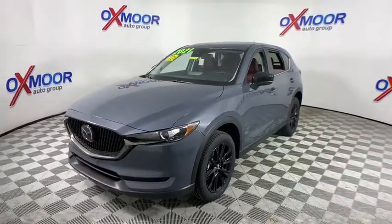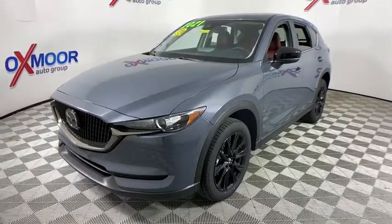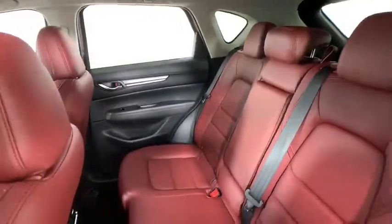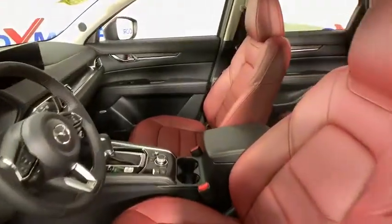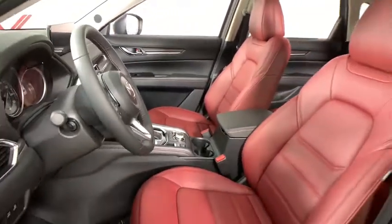Here are some of this vehicle's great options: traction control, power passenger seat, dual airbags, alloy wheels, power steering, four-wheel disc brakes, floor mats, electronic stability control, heated front seats, trip computer, rear window defroster, power windows, brake assist, power moonroof, tachometer, panic alarm, leather seats, overhead console, remote keyless entry.